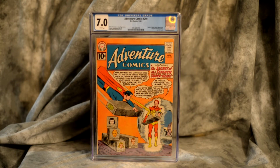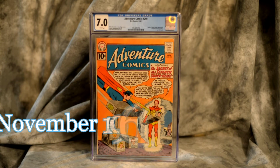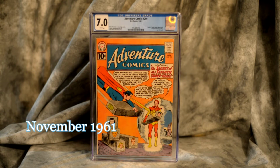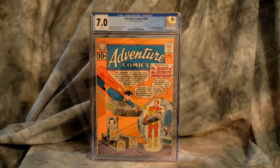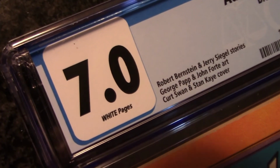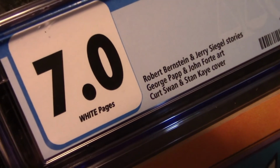Okay, as the grades increase, now we've got a real nice copy of Adventure Comics number 290. Yep, it's my earliest Adventure Comics. I think it's the last 10-cent issue in the run. Predicted grade, I thought it would come in at a full VF 8.0. Maybe that was a little optimistic, but I think the main feature to focus on here is the solid color backgrounds, and this is a bright orange.